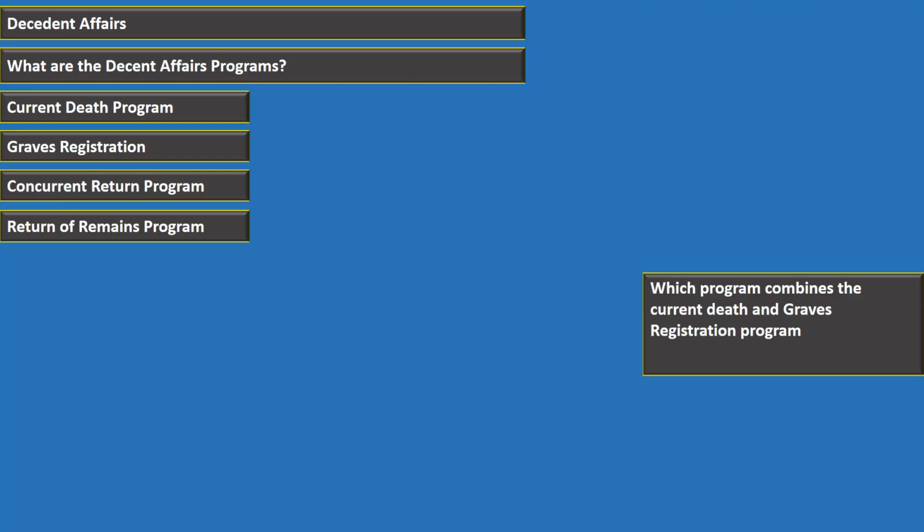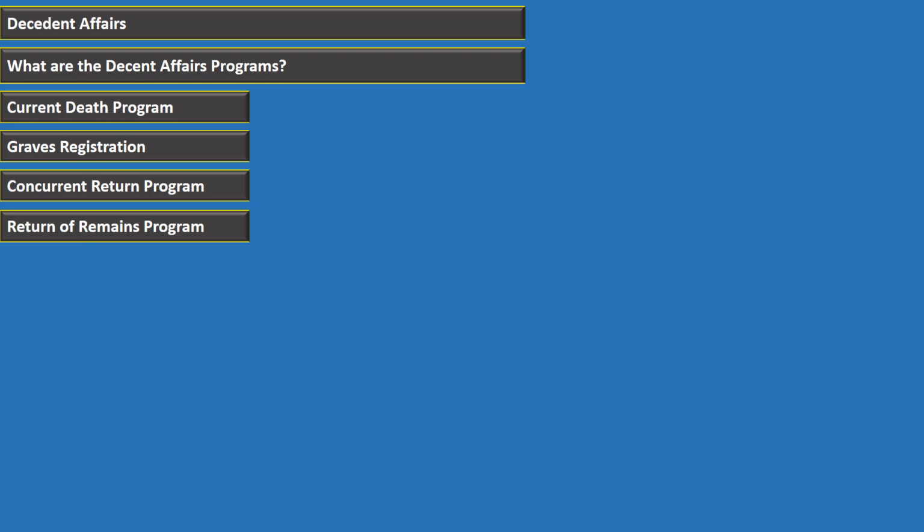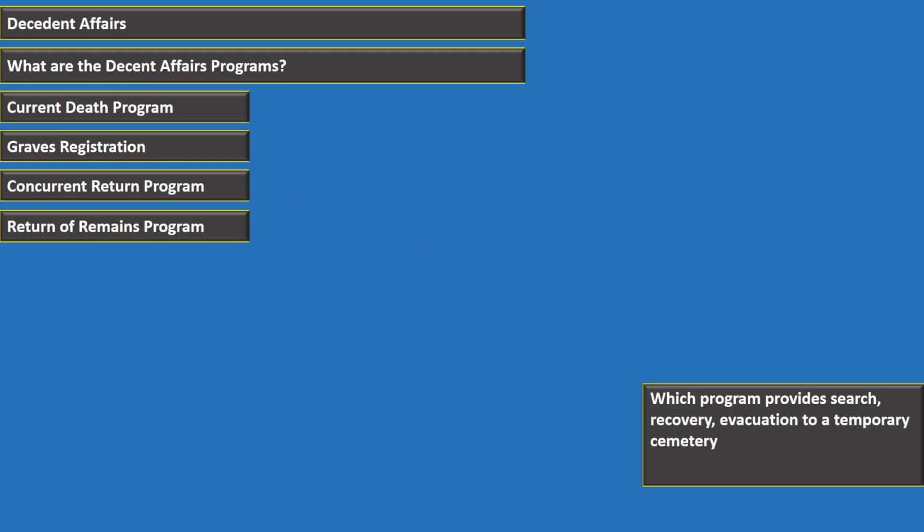Which program combines the Current Death and the Graves Registration Program? A combination of Current Death and Graves? Well, that's our Concurrent Return Program. Which program provides search, recovery, evacuation to temporary cemeteries? Temporary cemeteries, that's going to be our Graves Registration.